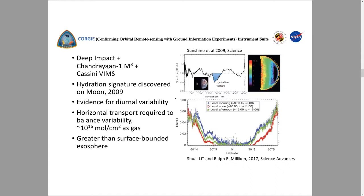You can see that at zero latitude, the various colors show local morning has the most water, and then it becomes more desiccated as it goes into the day. So there's evidence for diurnal variability, and there are estimates that if this was horizontal transport to balance this variability, quite a large column of gas is necessary. And if so, this indicates a rarefied exosphere able to support this type of variability that we talk about. Next slide, please.